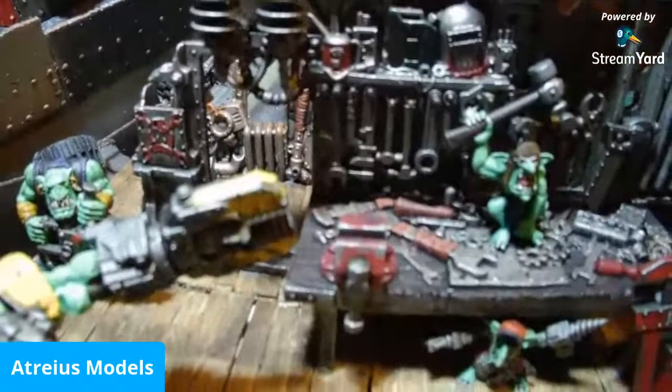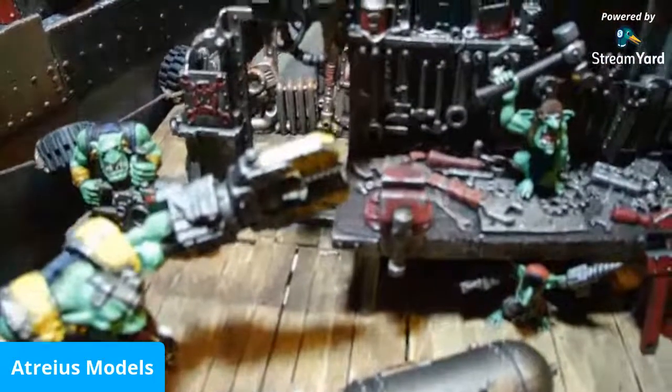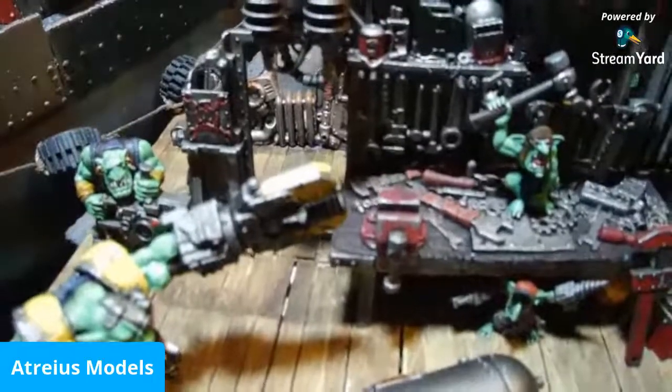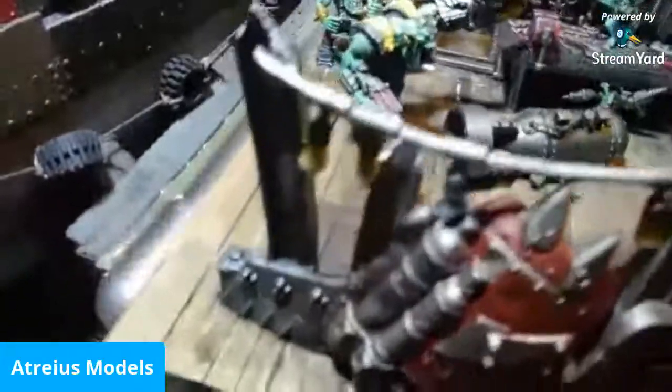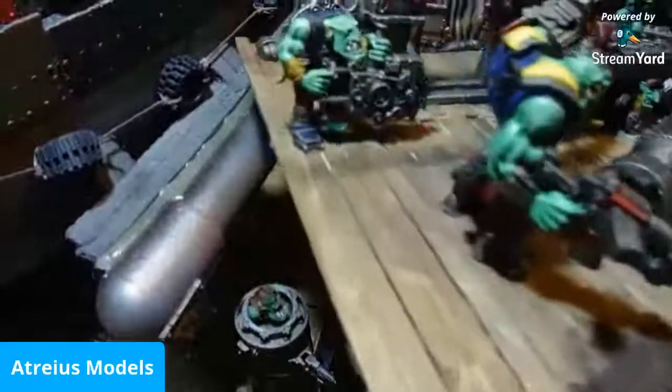There we go. I got big hammer. Give me that from Mallard. I got me hammer. Send him over here and fix Mallard for me. Oh, you got me hammer.